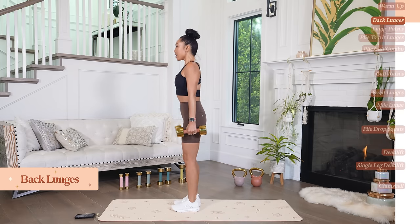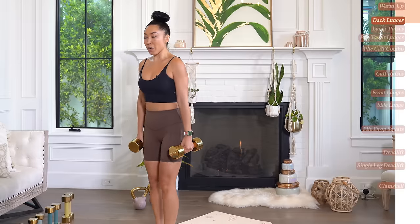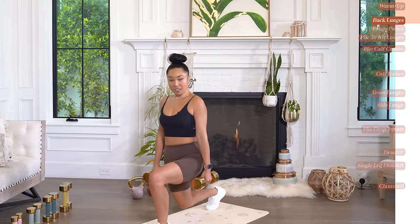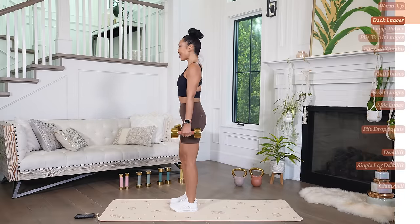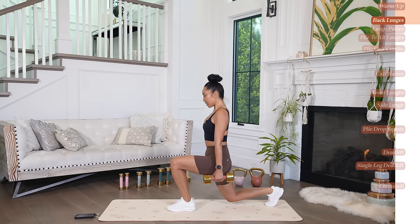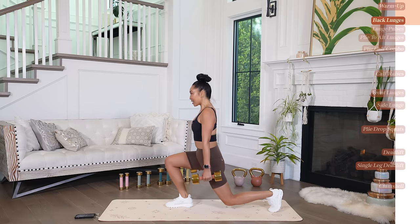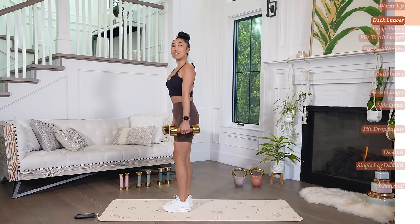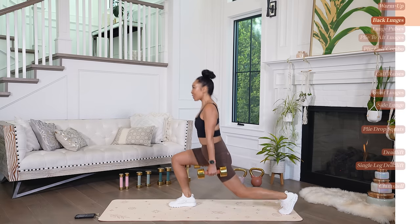Back lunges. Ready? Shoulders rolling back, belly button in, tailbone tucked. What you're gonna do is you're gonna come down 90-90 with the legs, come back up and alternate. Ready? Here we go. Back and up. We'll do one more time slow. Back and up. Pick up the pace. Down and up. Eyes forward.